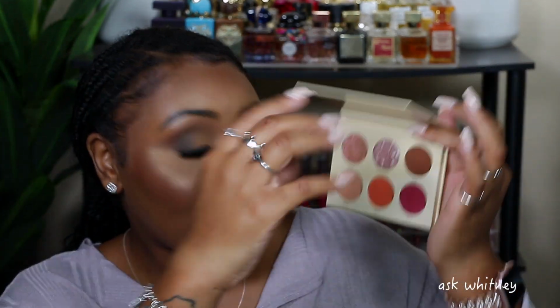I don't want to sound irritating, but you guys, there's a way that I like to do my eyeshadow, and a lot of times if a palette does not have deeper shades in it, I am less likely to grab that palette because I like the shades to be darker. But if you're someone who likes more of a softer look, and you don't like deeper, darker shadows, this is perfect. Honestly, this is a really pretty palette.